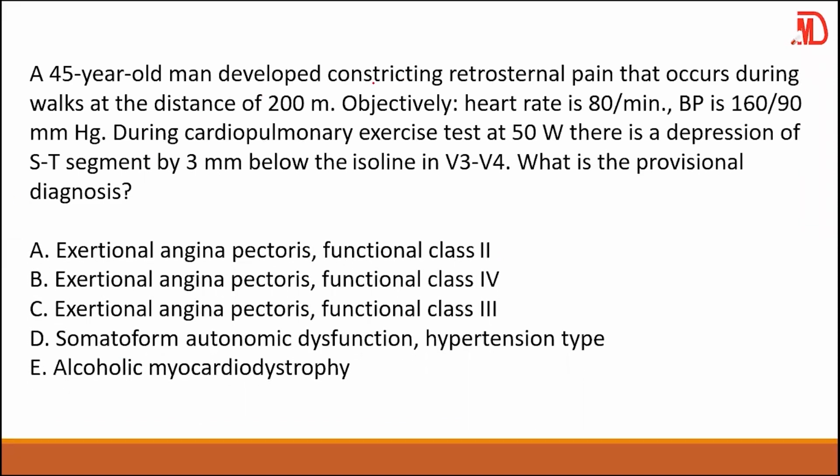A 45-year-old man developed a constricting retrosternal pain. Constricting retrosternal, so that means angina has come in already. That occurs during walks at a distance of 200 meters. I think we have talked about the classification of angina, looking at class 1, class 2, class 3, class 4. Heart rate is 80 per minute. BP is 160/90. During the cardiopulmonary exercise test at 50 W, there is a depression of the ST segment, of course. So that means myocardial infarction by 3 days. What is your provisional diagnosis?